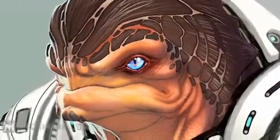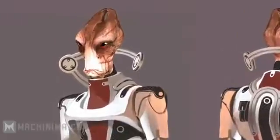Mass Effect has more species than I've seen in any other game. We've got 12 different species, and these aren't small changes. Like Solarians have these massive eyes. Their eyes and eyelids work in a totally different way than any other creature in the game.